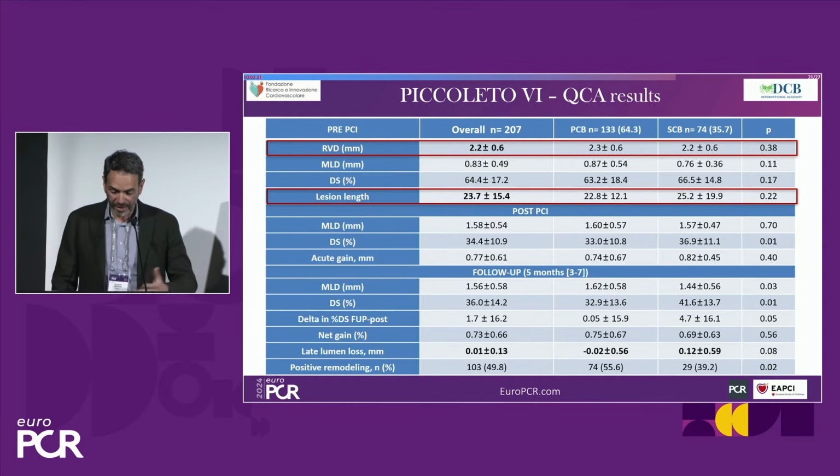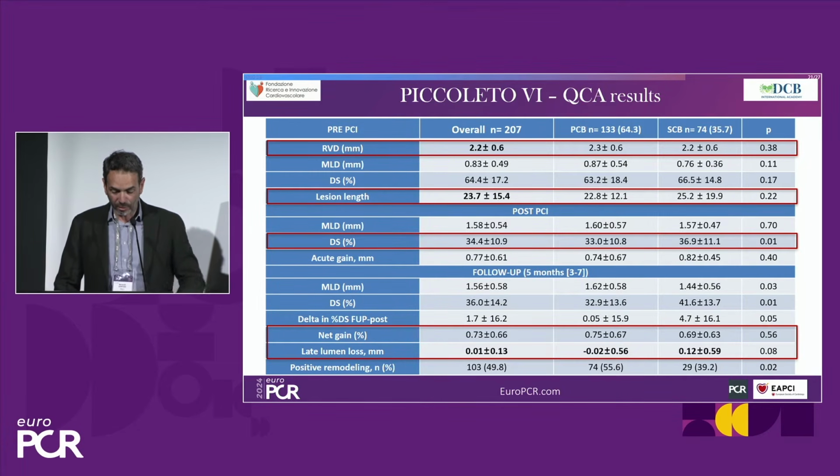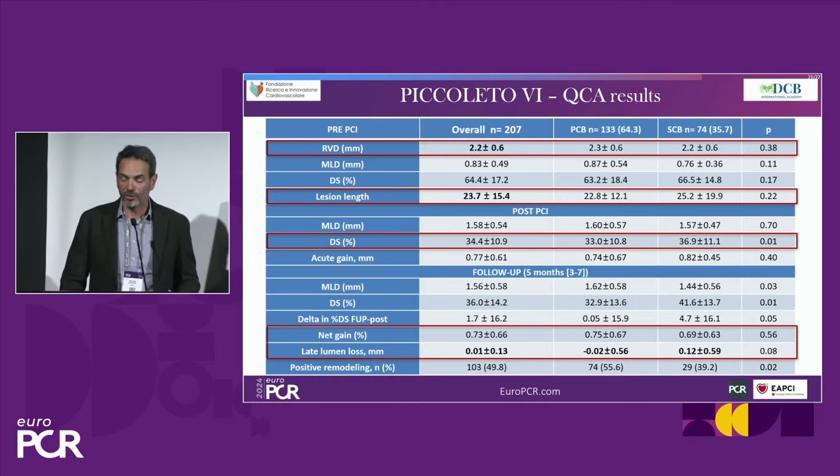At post-PCI, there is an acute performance of paclitaxel, of course, by chance, which is a little bit better in terms of percent diameter stenosis, and this is the late lumen loss, which is minus 0.02. It's a negative late lumen loss, not surprisingly, in the paclitaxel group, but it's 0.12 in the sirolimus group, which is quite similar to our first experience with MagicTouch, with the FASICO native study, where it was 0.09.